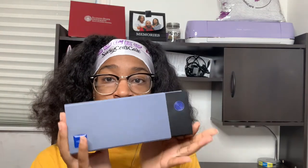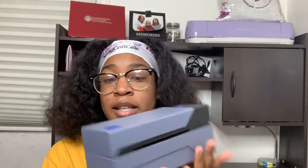So what you guys probably have been waiting for: what printer do I use for printing my labels? I use the Rollo printer. It's this size. It's small, compact, super easy to use. It's a thermal printer, so you don't need any ink. It prints based on electricity. Brilliant, brilliant idea. You don't have to keep buying ink and all of that good stuff.